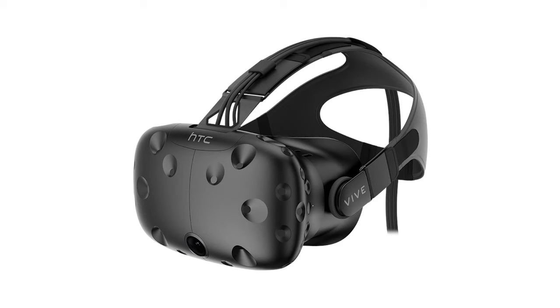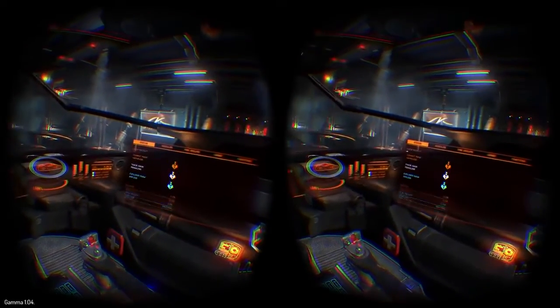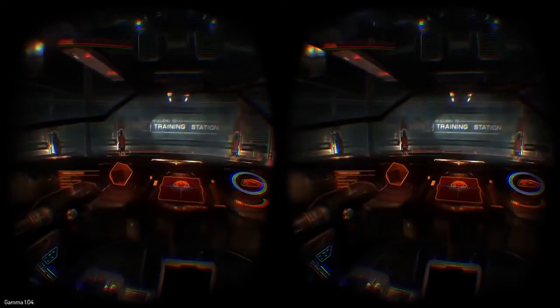The way VR headsets simulate 3D is a bit more advanced. Each headset has two different screens, or one screen that presents different images to each of our eyes. These images are slightly different, so we can see in 3D.